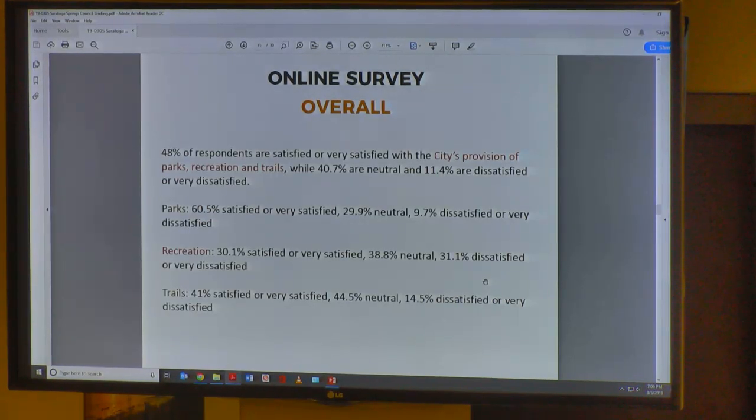Overall, 48% of your residents are satisfied with how you are providing parks, recreation, and trails overall. And parks, you can see people are generally more satisfied. Over 60% are satisfied or very satisfied. And recreation, that drops down to about 30%. And this may speak to the lack of a recreation center. And then trails, it's a little higher than that at 41%. And overall, you can see that the numbers that are dissatisfied or very dissatisfied are pretty low in all of those categories.